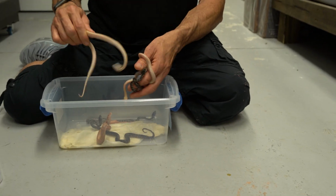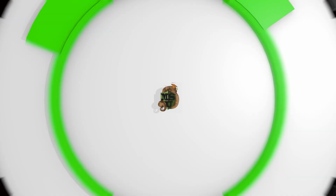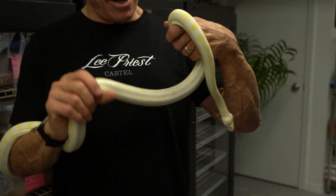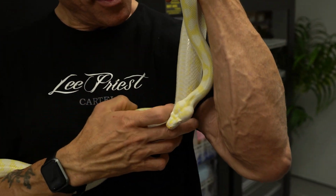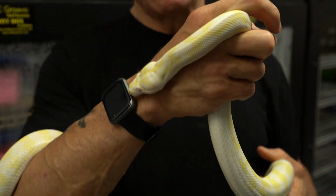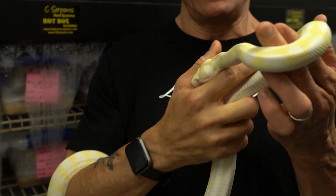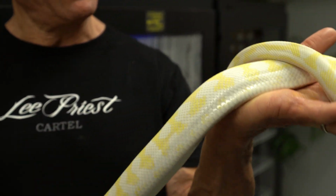All right, guys, let's take a look at the male and we'll wrap this thing up. All right, snake fans, that's going to do it for today. Here's my beautiful male snow that I produced a couple years ago, and he was a successful first-time daddy this year. You saw his babies just now, and he will be in the breeding rotation for sure again this season.